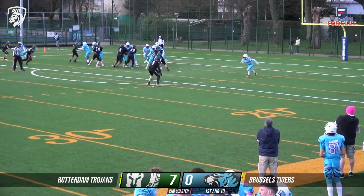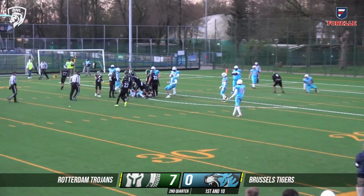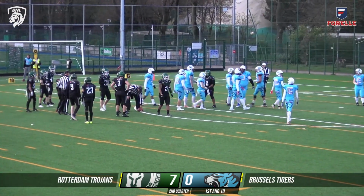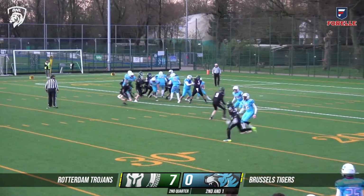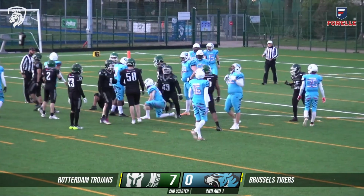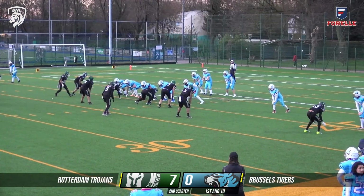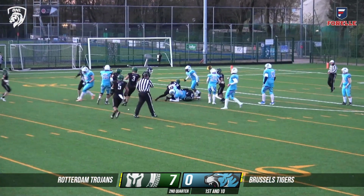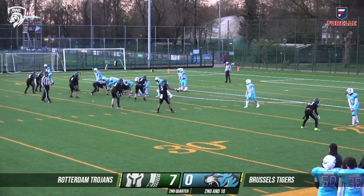Still have an opportunity here to make a play here and there. This is a good run by the Tigers. And someone in the comments, but once again, it was a holding by Rotterdam. But we will see a run to running backs again on the field. Abdellaoui taking the ball. Now getting on the right side of the quarterback now.